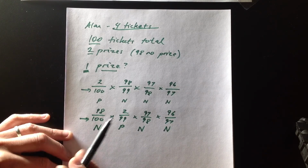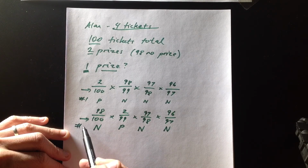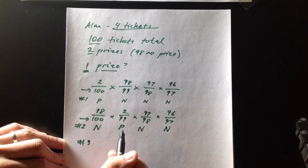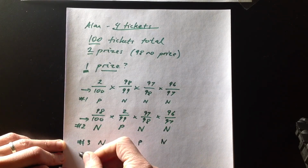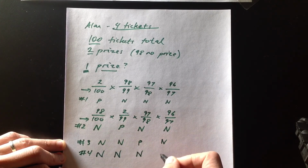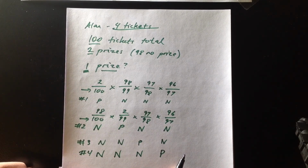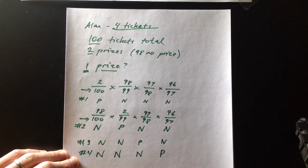So you can see this is my first way of winning just one prize. Here's my second way. Well, there's 2 more, right? There's this one having the prize not in the second slot but in the third one, so that'd be no prize, no prize, prize, no prize, okay? Then there's a fourth one having the prize right at the very end. No, no, no, and then a prize. Now you can see that the probabilities for all of these are going to be the same, right? So you can work out what one of these is, and then you can multiply it by 4, right?